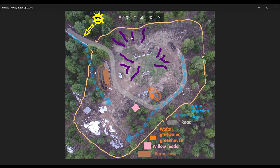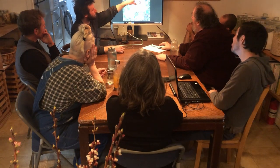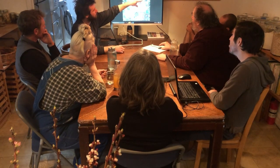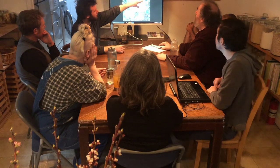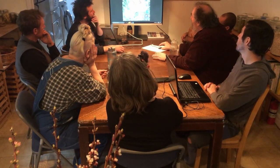You said something about let's not move the excavator in there, and I'm thinking, oh no, why not? I mean, we're not going to drive the excavator over here to access this spot. If we were going to access this spot, we would drive it around. Right, yeah. Right, okay.